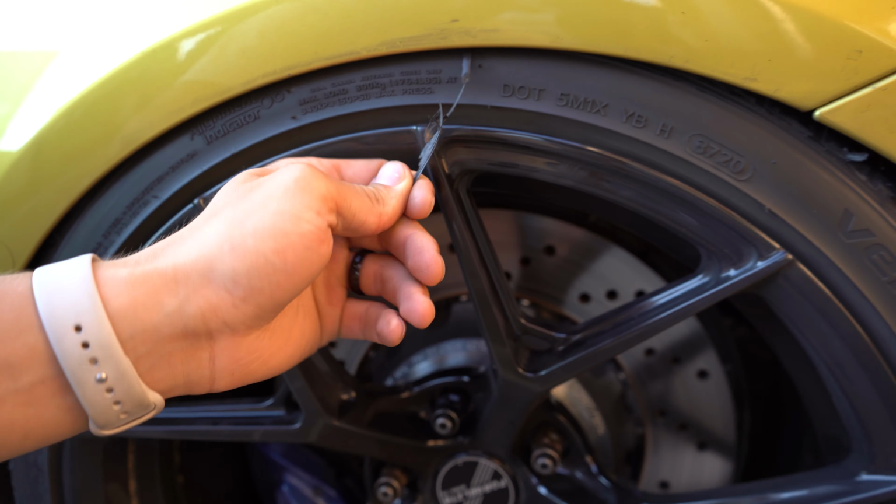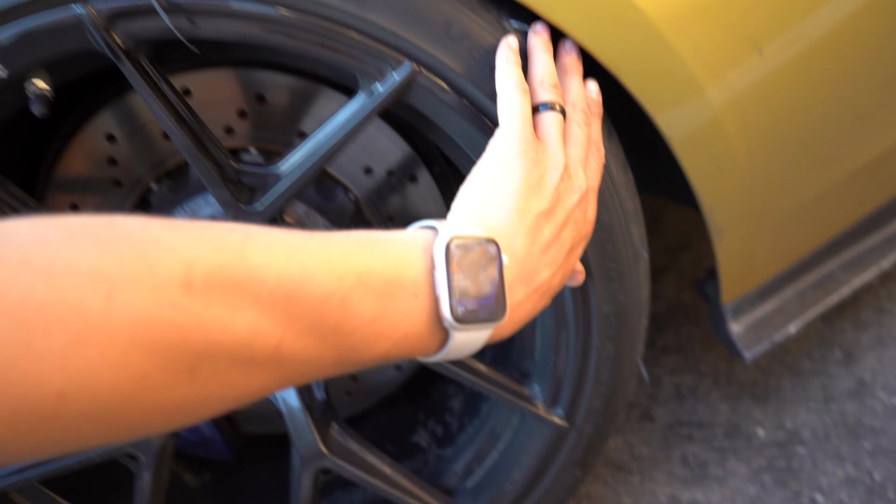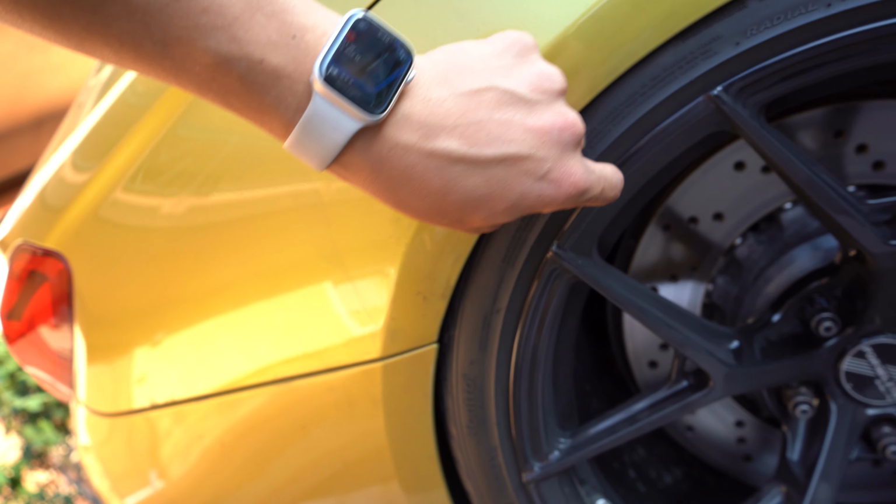Well, we made it to the hotel. And I found something. Ooh. That is nice. Let me check the other side. Yep, there it is. The fender liner is poking out.